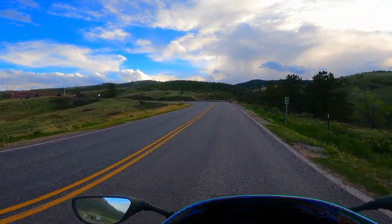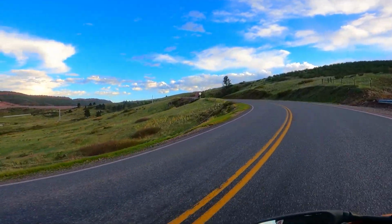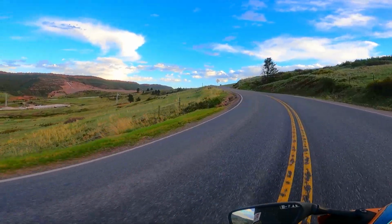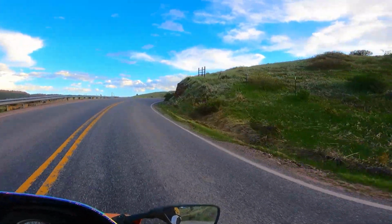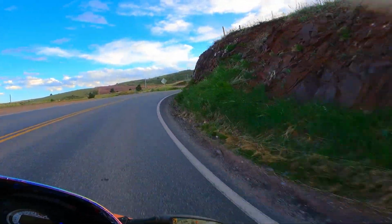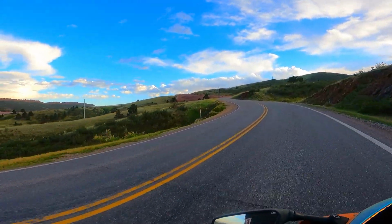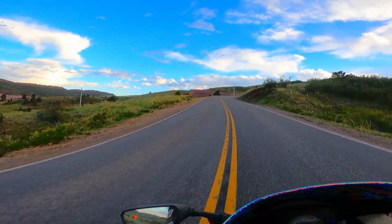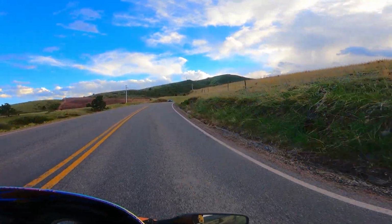Watch this turn here. Little downshift. Nice outside position. Pointing my nose. Accelerating up. Outside here. Pointing my nose. Moving to the apex. Putting myself in position for this one. Maintaining speed. Pointing my nose.